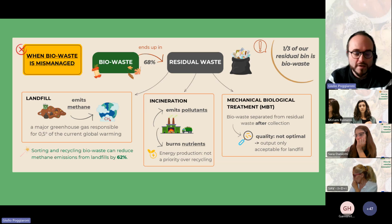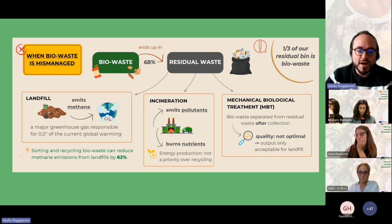And then according to the hierarchy pyramid that we will see in a while, energy production is not a priority over recycling. And then you have different ways of mechanical biotreatment.